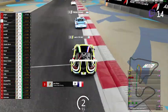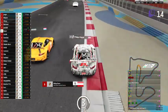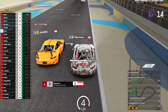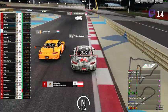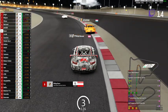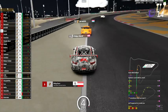Jaeger's got a lightning start off the start of this race. Jens has passed Philip Bauer. Philip Bauer's trying to fight back around the outside through turn number 10. Fairly clean. Mosquito's been bonked off at turn 10. Jens keeps that P5.